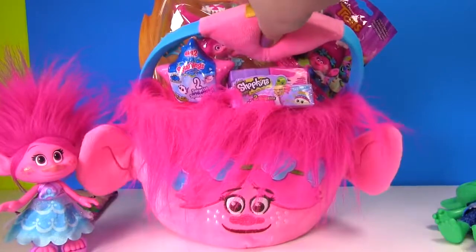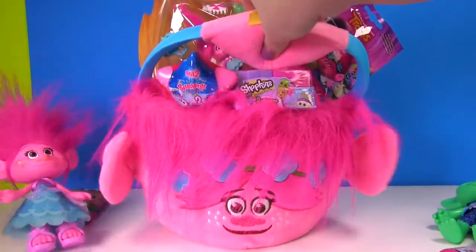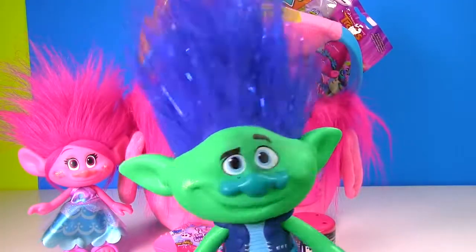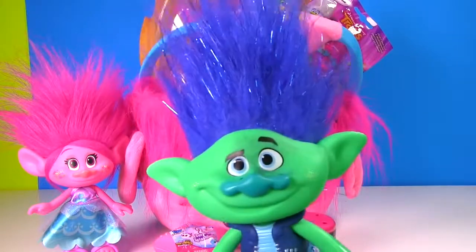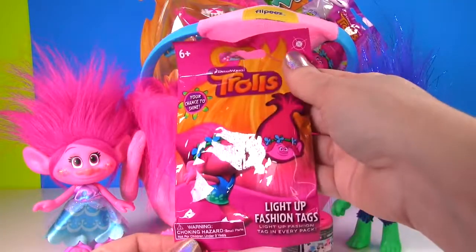Oh no, toys are dropping. But look at those ears. Oh, that's so fun. Oh no, everybody fell down. Now those were some powerful ears. Hey, some toys fell out. Let's open them up. That's right, toys did fall out of there when those ears went flapping.